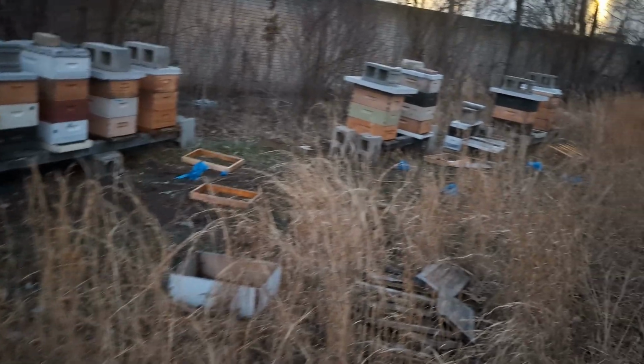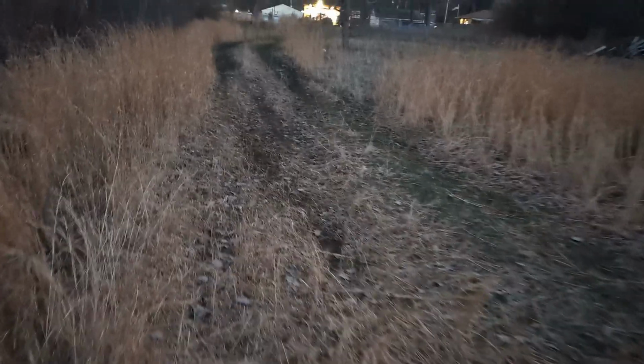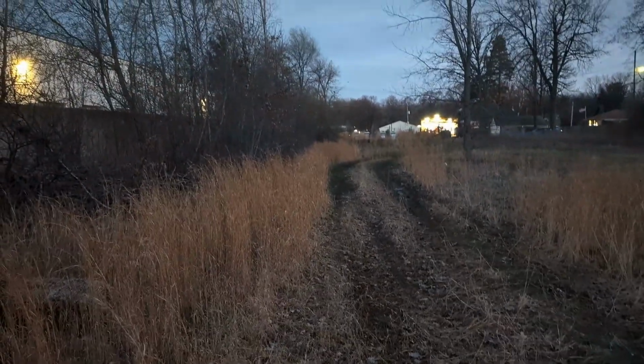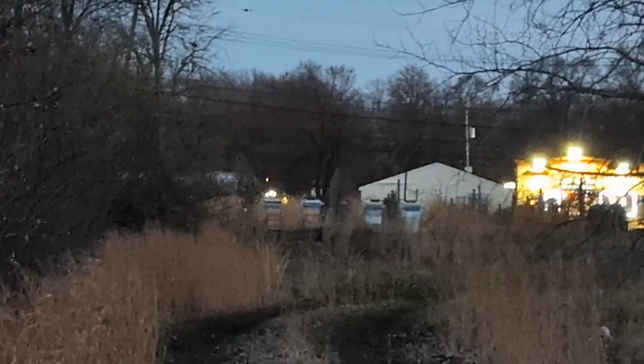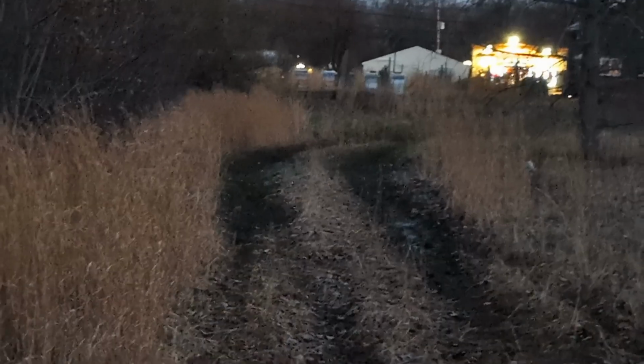I'm tired. I gotta clean up my mess per usual. As you can see here, there is stuff strewn about. All these colonies are pretty calm, gentle. I don't know if you could see if you look straight ahead. There's 4 more colonies near the front of the property here that I will get to later. And the rest of them on down the line are all set.